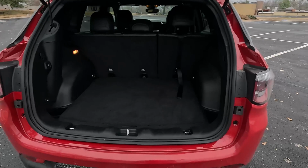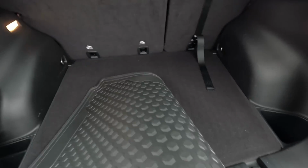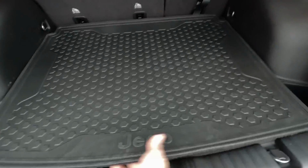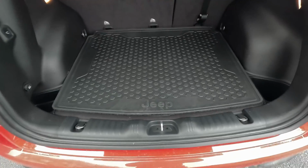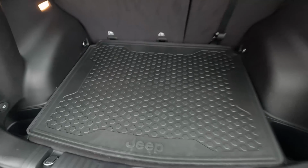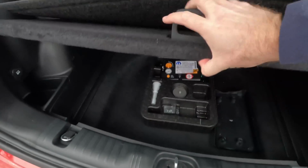And we do have a trick floor back here as well, but I want to show you this cargo mat. Much like the Honda Pilot, which had a reversible rear cargo shade, this has got a reversible rear cargo mat. So if you've got a lot of muddy things, you can flip it over, and now you can see we've got a Jeep branded rubberized mat, so you can throw all your dirty stuff back here and not have to worry. Underneath it, we do have a false load floor.